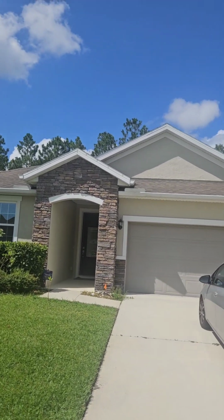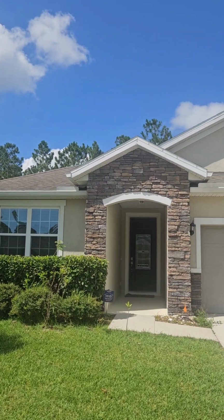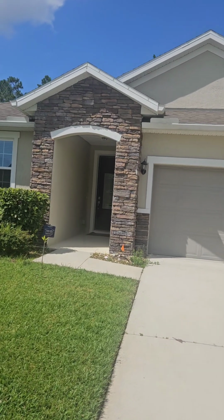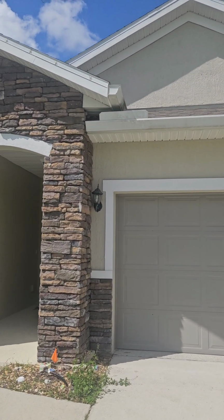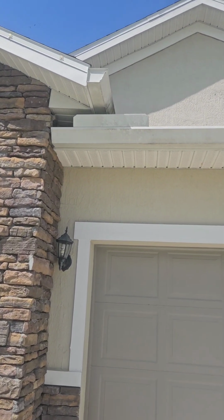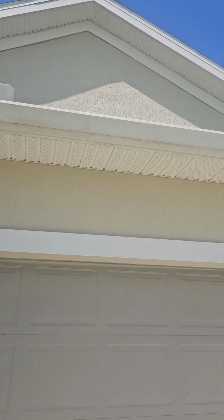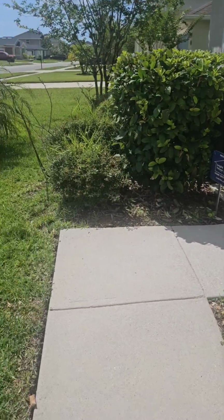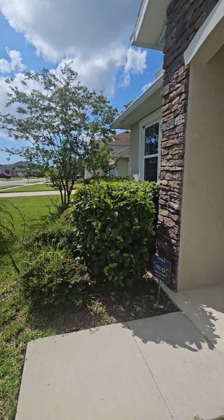Here it is. The roof looks to be in good condition. I'll check to see what year that is exactly. Exterior looks good. Gutters got a little dirt on them. They could stand to be cleaned. Fascia and soffit looks good. Zoom out a little. There we go.